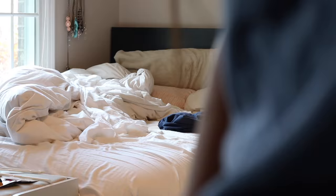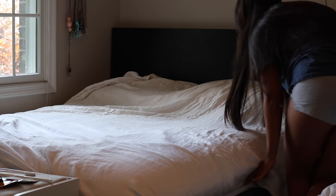Okay, so my first room cleaning strategy, I'm not even sure if this is helpful, but I always start by making my bed. I feel like when you make your bed first, it's inspiring, you know? When your bed's messy, it's a big part of your room, unless you have a huge room and a really small bed. It's a huge focal point of your room. When your bed's not made, your whole room looks incredibly more messy. So when you make your bed, the room automatically looks better.